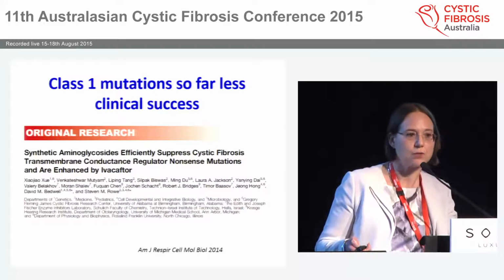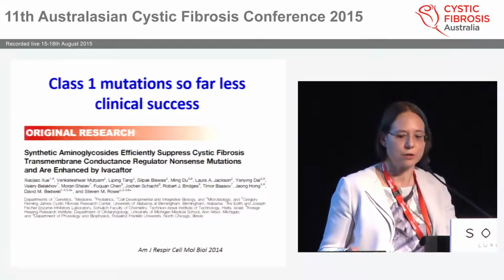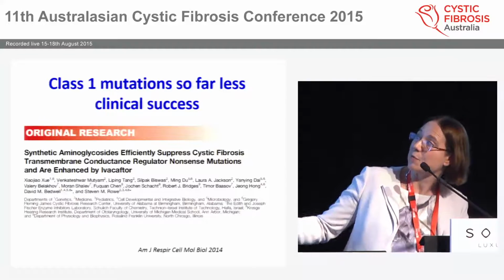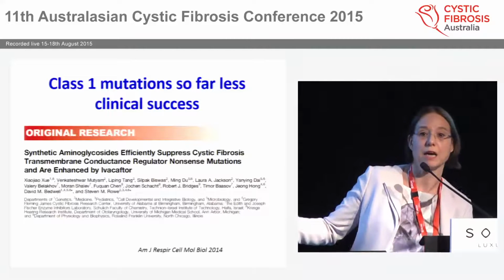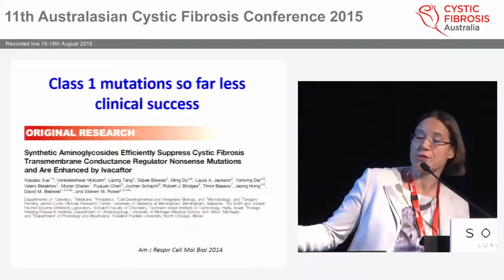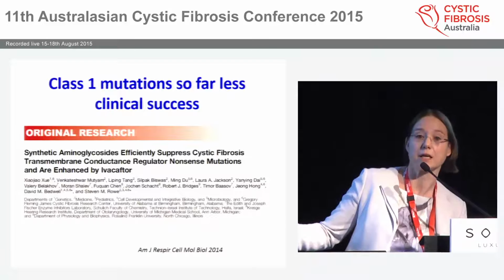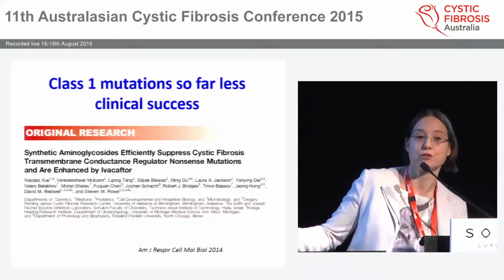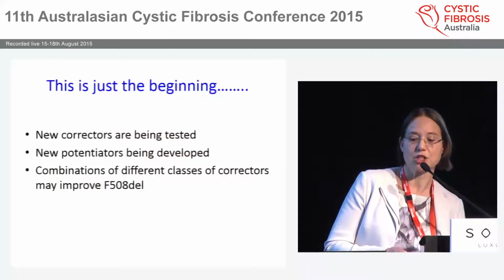Now, moving on to class 1 mutations, they've been hard done by, really. And what are we going to do about those? Well, there's a very interesting paper that came out in 2014 that suggests that we may have some early possible clinically relevant approaches. So we know that aminoglycosides can improve class 1 mutations, and this study looks at how synthetic aminoglycosides, which have less or thought to have less toxicity, with ivacaftor might be the solution. So those sorts of studies are going to be on their way. So this is just the beginning.